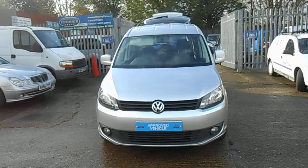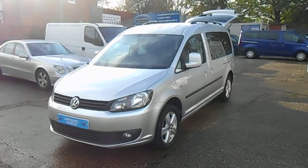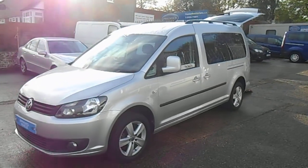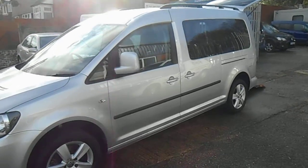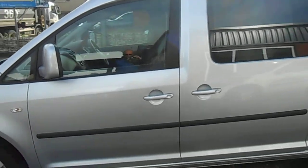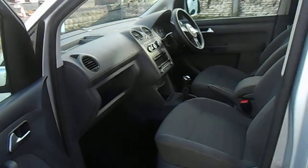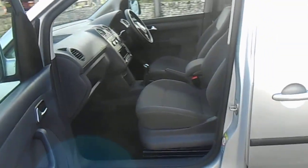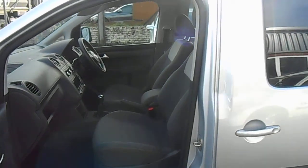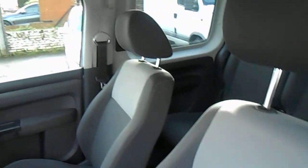Here we have a 2014, 63 reg, wheelchair adapted VW Caddy Maxi with a TBC conversion. Registered on the 31st of the 1st 2014, for you taxi drivers whose authorities require vehicles under a certain age. And suitable also for private mobility users and care homes, as well as taxi drivers.